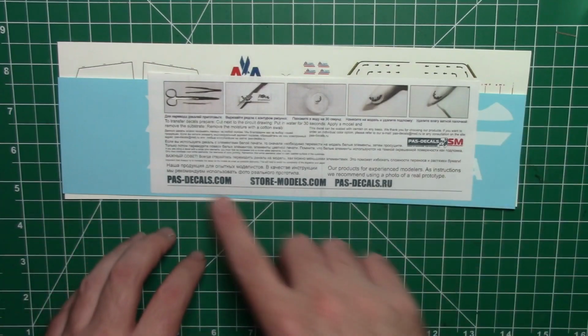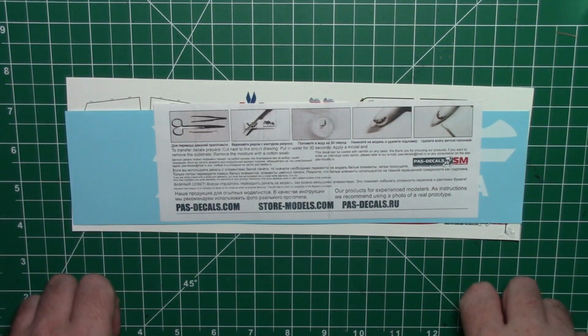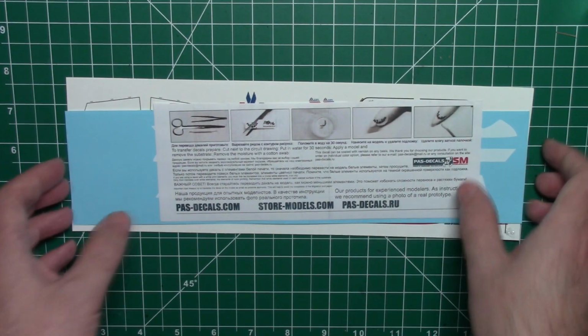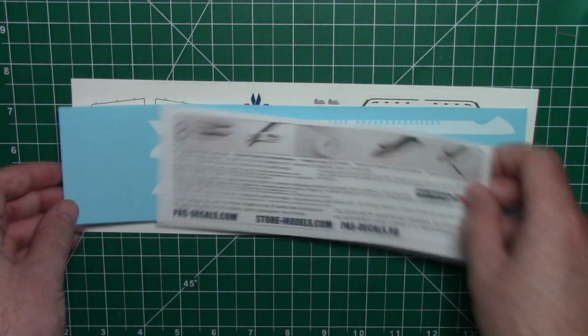We got them from pazdecals.com in Russia, and it didn't take very long at all, just over a week to arrive. They came in a nice cardboard envelope, which didn't bend. So I bought a few. Obviously we're going to do the 737 in American Airlines, but let me show you what else I got going on.